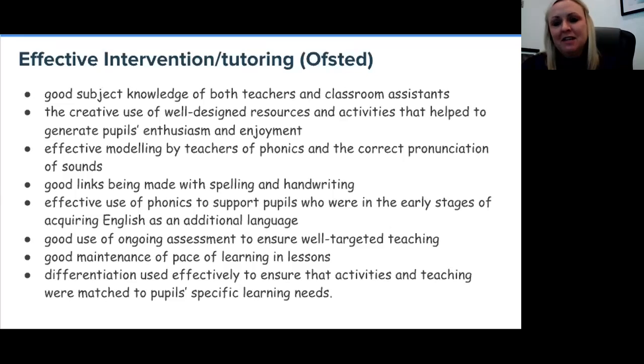Just to summarise, in Ofsted's world, effective intervention and tutoring, which many of you are now part of, is all about good subject knowledge of both teachers and TAs. It's about the creative use of well-designed resources and activities that help children to generate enthusiasm and enjoyment. It's about effective modelling and pronunciation by teachers and teaching assistants. That modelling of language is absolutely crucial. It's about finding those good links.